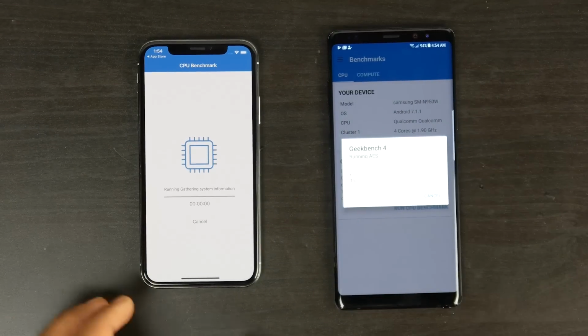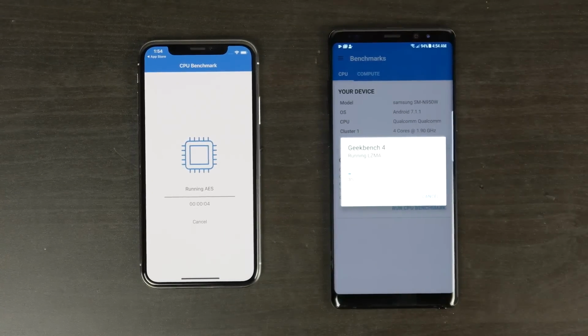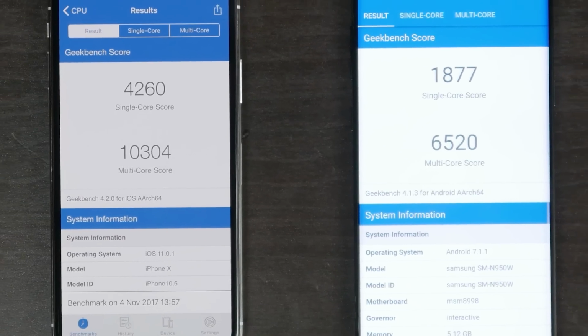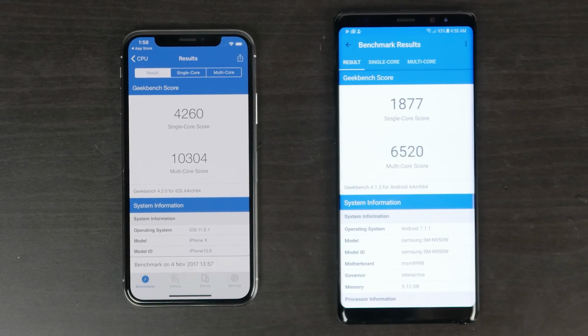And even though the Note 8 has numbers and specifications on its side, if you take a look at our Geekbench benchmark results, you'll see both in terms of the multi-core and single-core performance, the iPhone 10 is completely wiping the floor with what the Note 8 has to offer based on these benchmark results, about 4,200 and 10,000 points on the iPhone 10 versus 1,800 and 6,500 points respectively for the Note 8.